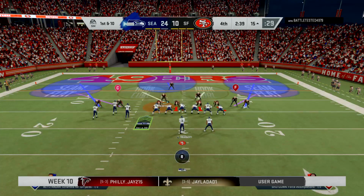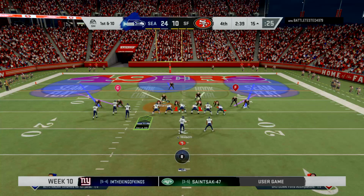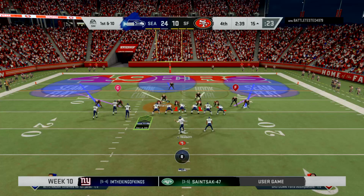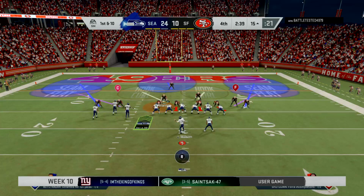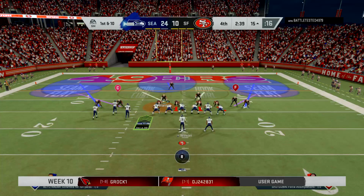Watch the twist. Let's go, double count right here. Double count. Alert. Go. 54's Mike. Check. Watch. Go. You go tight.